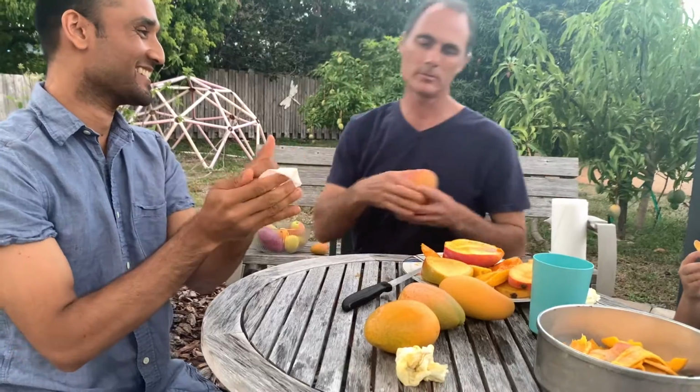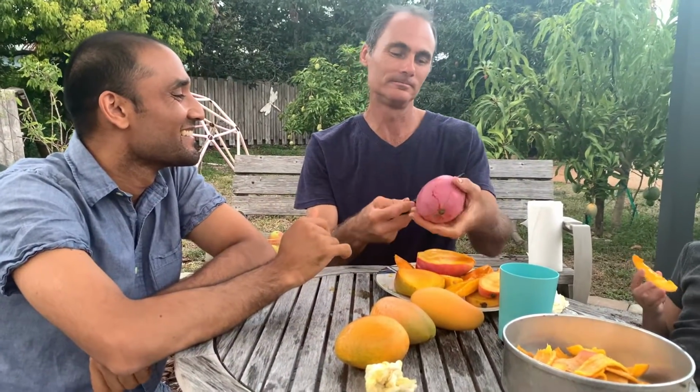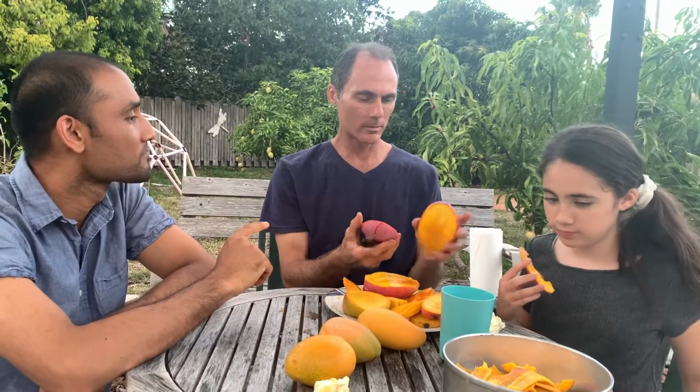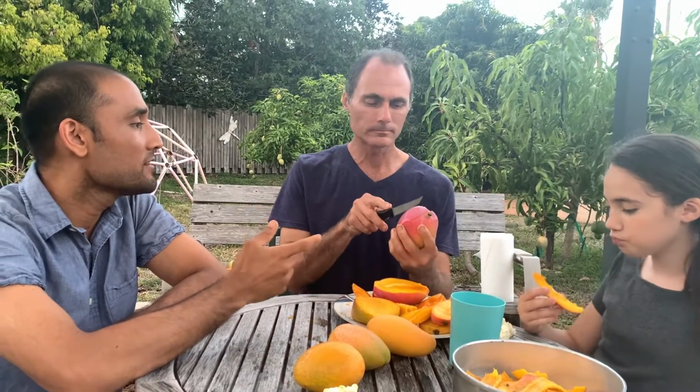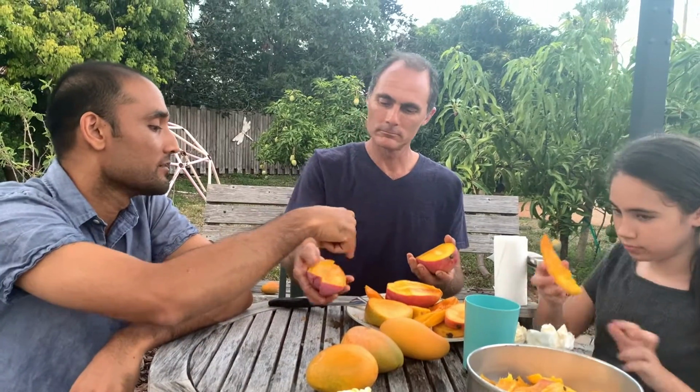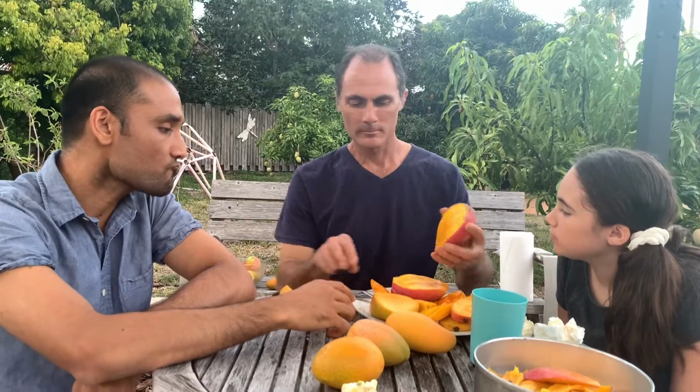Okay. So for the heck of it, this is one that wasn't refrigerated. It was picked today. I think this one might have been picked yesterday, so there's a little difference. I did not have any funky taste. The color was good. I think I liked it. It's sweeter.